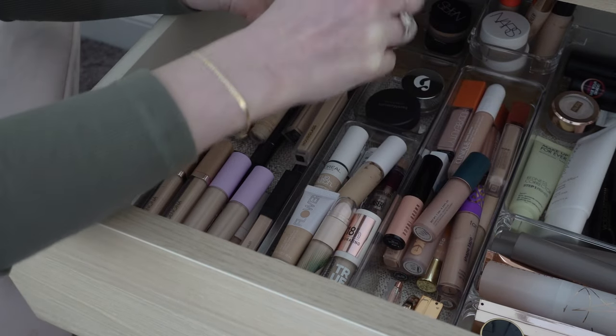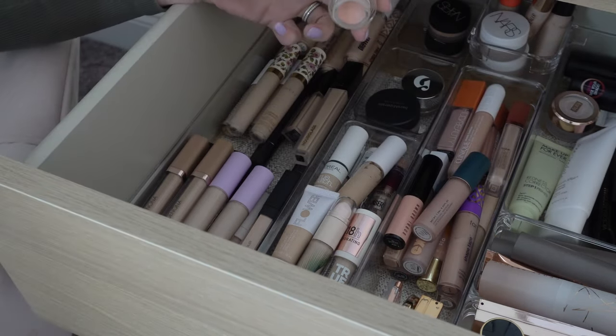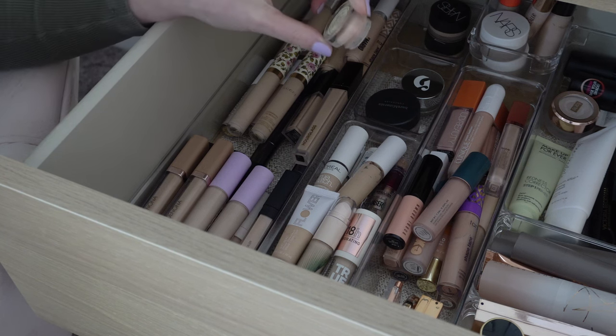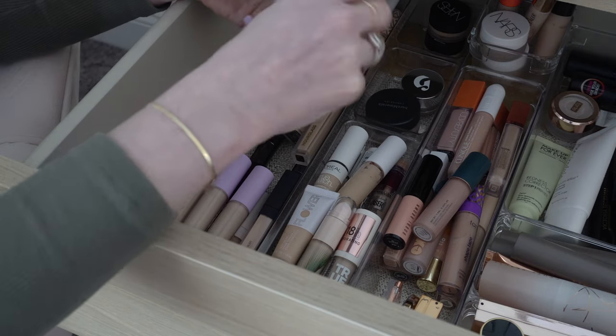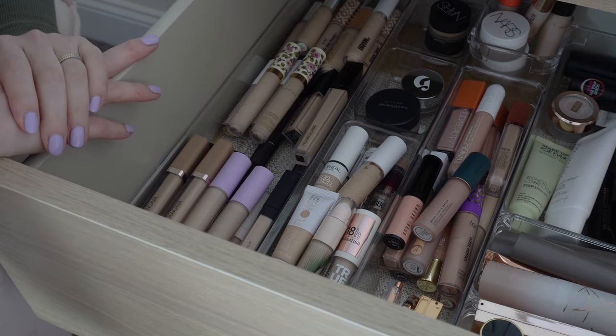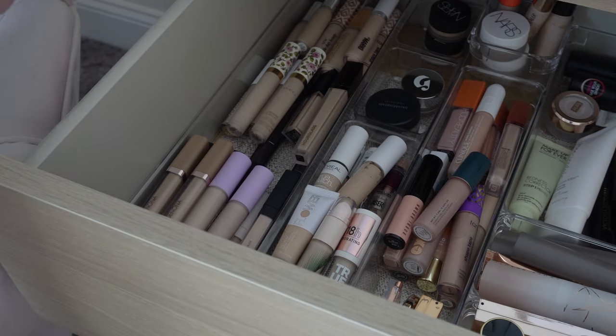Let's do Pixie. This is one of my favorites. It's a totally different formula than the Caliray one, but it's still really good. And I like it. So we're going to go with those 2, and those are 2 very different formulas. So that's it for corrector.